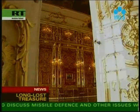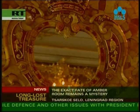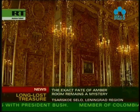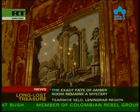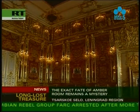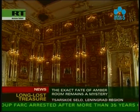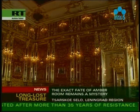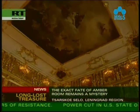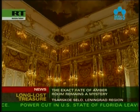Its beauty can only be compared to its phenomenal history. But what you're seeing here is only a copy of the original, carefully reconstructed over a quarter of a century by Russian craftsmen. The original Amber Room was built in 1701. It was installed in the Charlottesburg Palace, where Russian Tsar Peter the Great saw it for the first time and instantly fell in love with it. The room was later given to the Tsar by the Prussian king as a sign of allegiance.